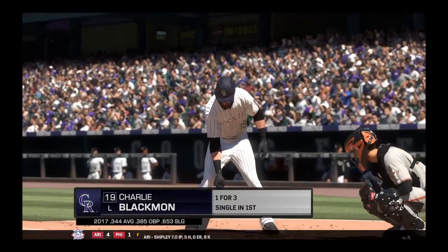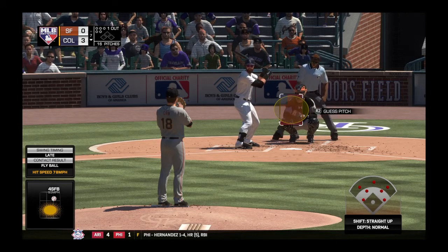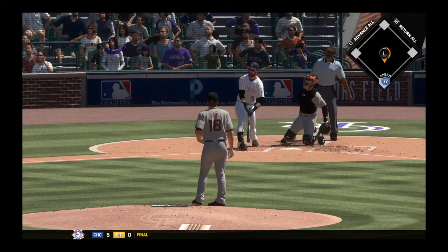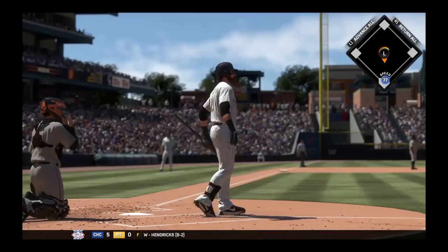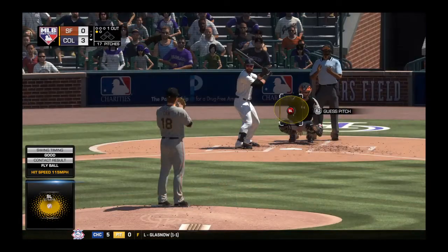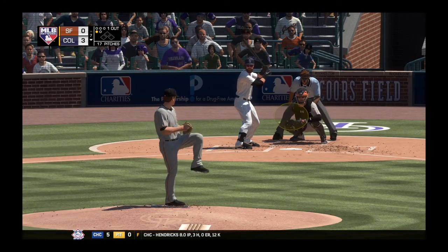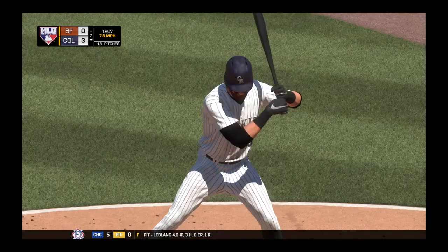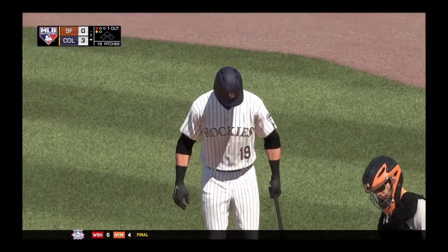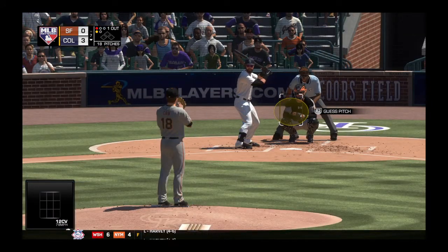Ready for another chance? Charlie Blackmon. Lifetime numbers against Matt Cain: he comes in with 6 hits in 20 at-bats. He also has 1 home run. Good swing. Just got to try and straighten that one out. Here's the pitch. And no swing, apparently. Ball 1. Boy, a check swing on a pitch way out of the zone. Just held up, but boy, as a pitcher, you're hoping that he swings at that one.